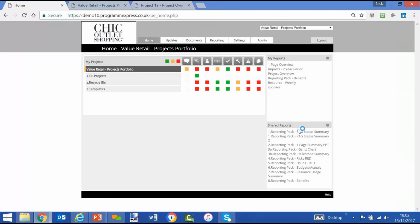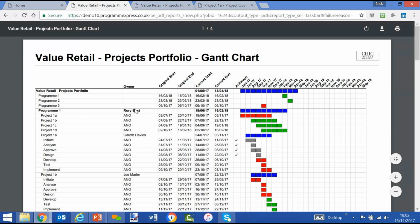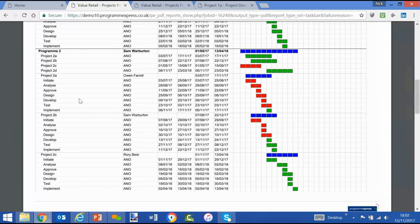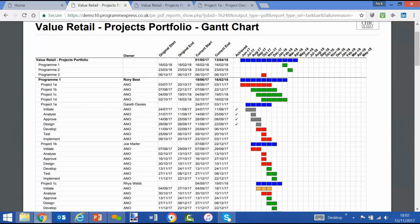Another example may be a Gantt chart report. Again, I'm running at the portfolio level, but you can run at any level. And this is a Gantt view now, because we're running it at the top level. We can now see the plan for every single project within the portfolio. And here we use the red, amber, green for our taskbars. Red meaning it's missed today's date, amber meaning it's forecast to be later than the date that was originally expected.